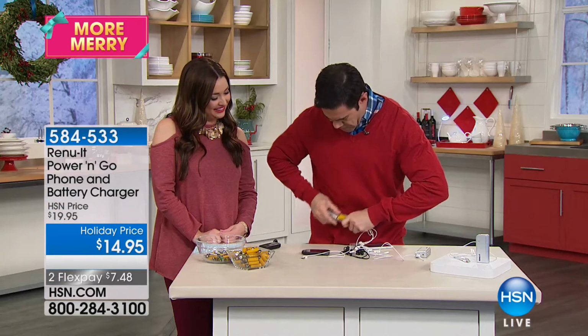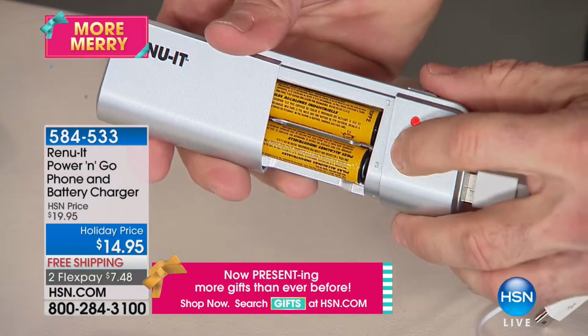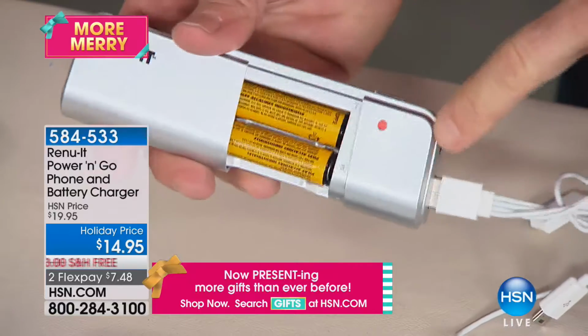Let's open the battery compartment. There we are, right there. This actually charges the AA and AAA batteries that are in here. Crazy. So it doesn't just charge the batteries to charge your phone, though.